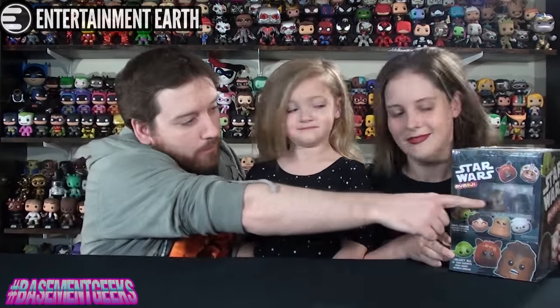Who would you like to get? He's in the window. Yeah, he is, but he's not in the picture. I'd like to get Chewbacca. You like Chewbacca, eh? Who would Mommy like to get? I don't know. I really like all of them, but I really, really like the Wampa. I like the Wampa too, but I think I'd have to go with Vader because he's the dark side, and I like the bad guys, right? Although I do think the Wampa is the nicest looking one.